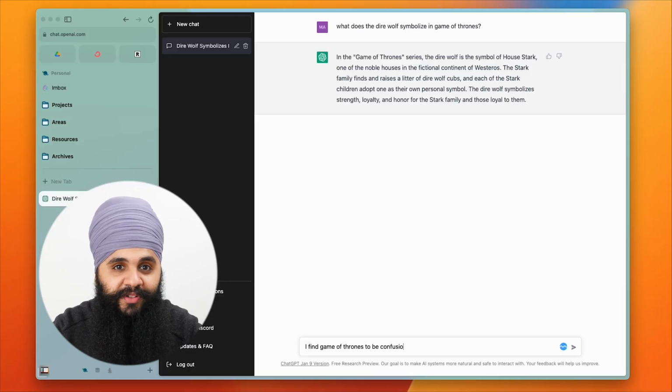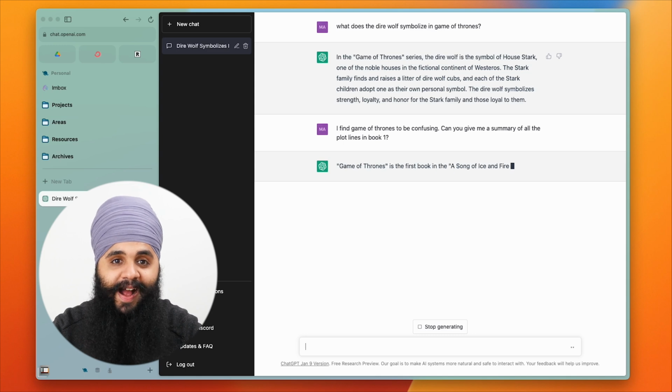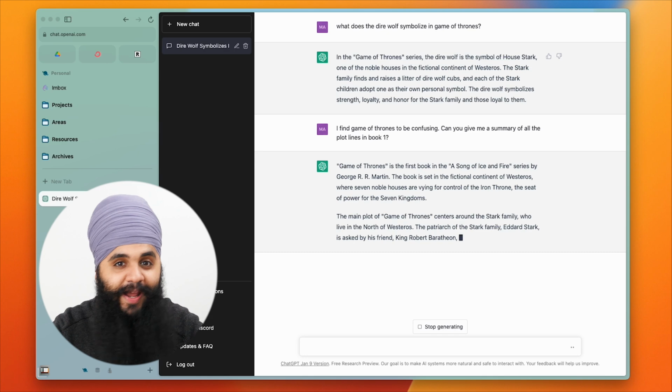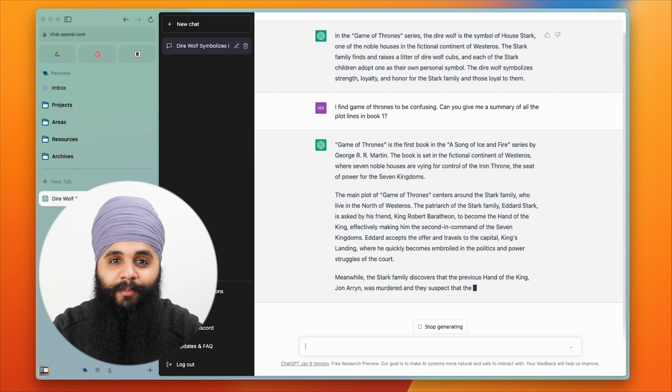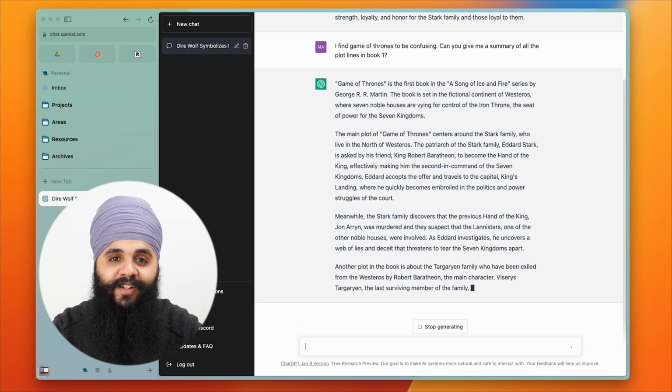Better yet, if you read a fiction book and you're just really confused of all the different plot lines and different character development and things like that, we can ask very specific questions around that too. So again, Game of Thrones is a very confusing book series. If you want to get more clarity around the different plot lines, we can just ask ChatGPT for a clarification on the plot of Game of Thrones. And when you do this, it literally goes through every single plot inside the book and all the subplots and gives you a description of what's going on.